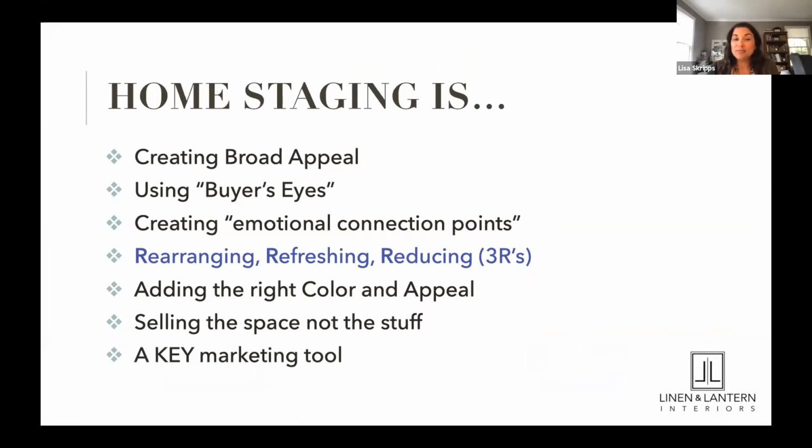So basically, home staging is creating a broad appeal. It is making sure that your buyer pool is as large as possible. I know Laurie had shared a video of the floral wallpaper, and I have some other pictures to show you. Not everybody can envision a room past the floral wallpaper, beyond the heavy drapes. They can't see how much light comes into a room, and light is really, really important when selling a home, when taking pictures.